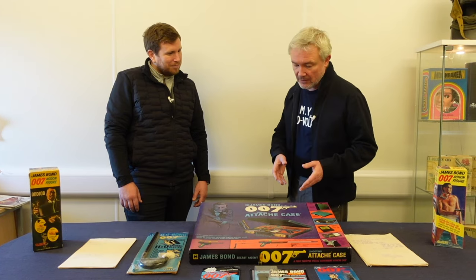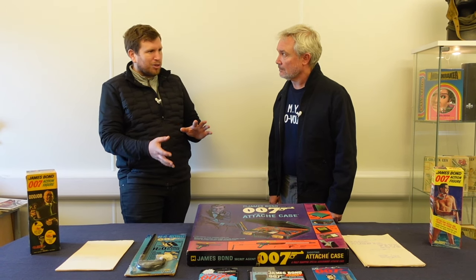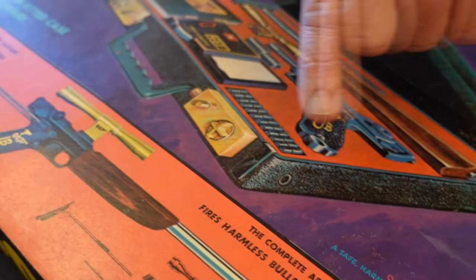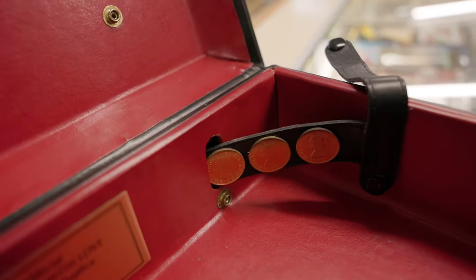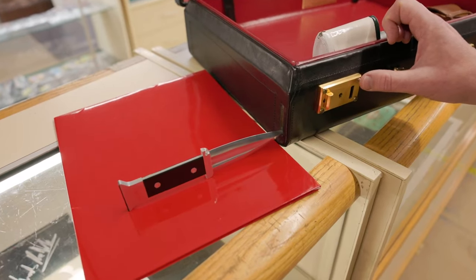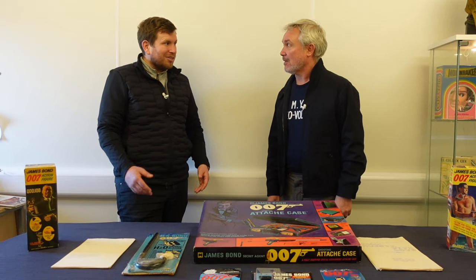When did this come out? This would have been the 60s, round about From Russia with Love, Thunderball time. And you've got the AR rifle as well that featured in From Russia with Love. If you haven't seen the video, I'll put the link here. The last time we were here, we saw one of the SD Studios attaché cases, which was rarer than hen's teeth. What's the estimate for this? Provisionally, we're looking at probably 2,000 to 3,000.